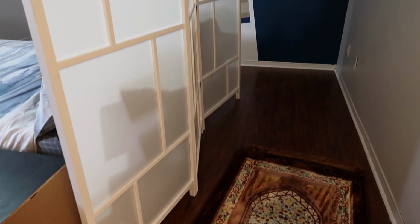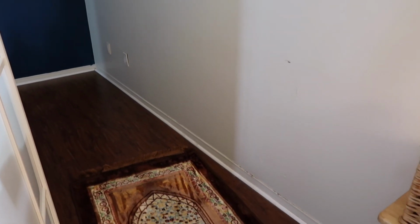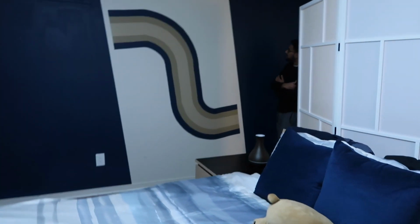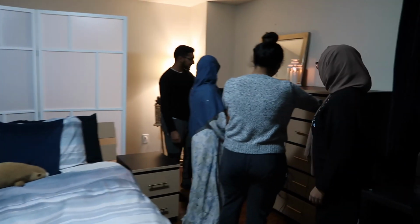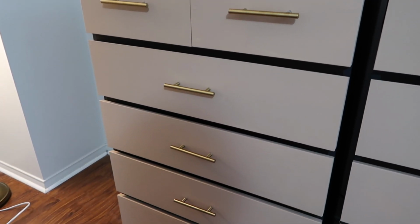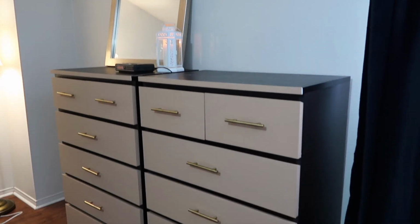I wanted this. I told her that I want a separate place for prayer. Oh my god, this is your idea? This was my idea. This is sick. Look at the wall design. The bed in the middle is sick. Whoa, look at the drawer. Oh, you added these. Oh my god, the candle. Look, she got another one. Two. Wow. Sick.